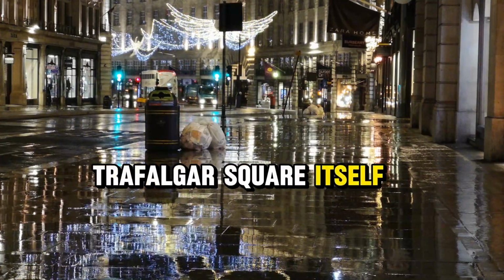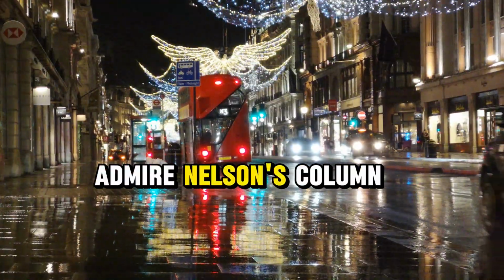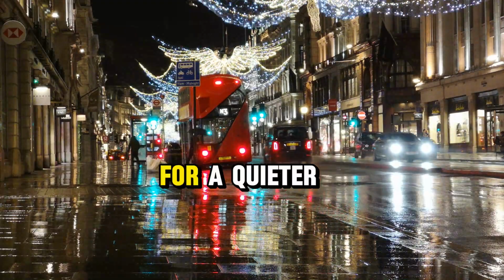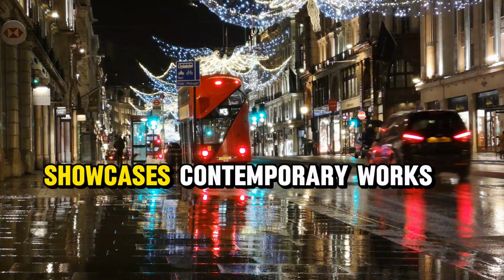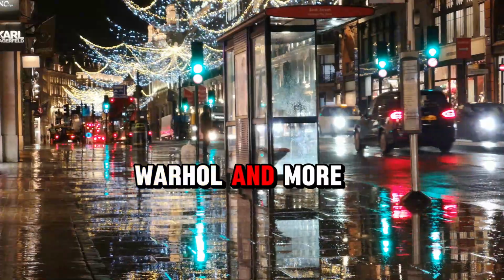Trafalgar Square itself is a vibrant hub. Watch street performers, admire Nelson's Column, or simply soak in the atmosphere. For a quieter art fix, the Tate Modern on the South Bank showcases contemporary works by Picasso, Warhol, and more.